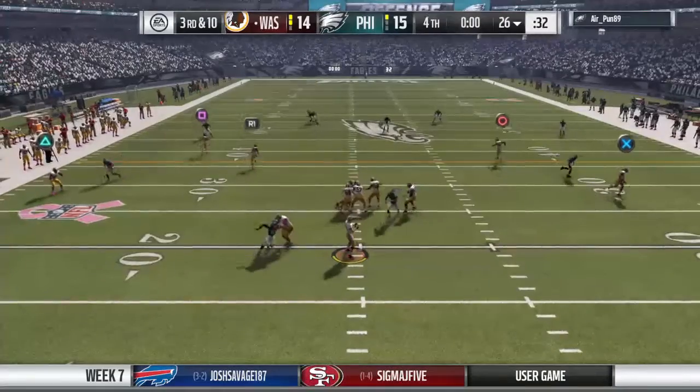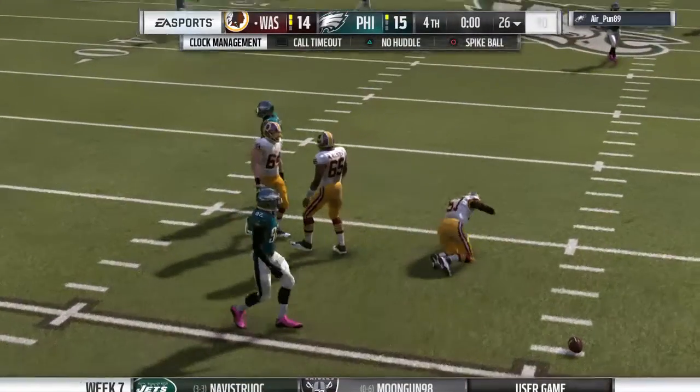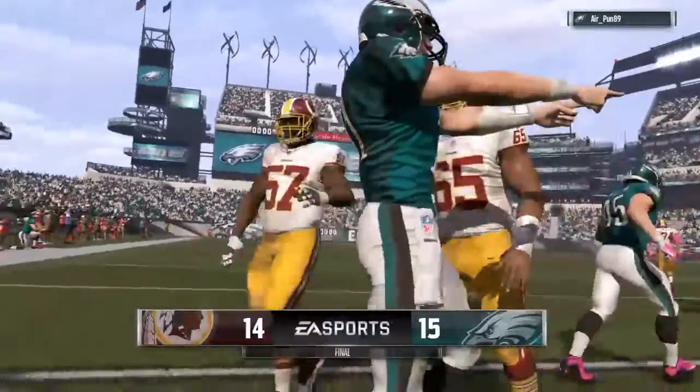One final try for Rodgers. We've seen this before. And it's incomplete. So their final drive comes up empty. And with that, the ball game is over.